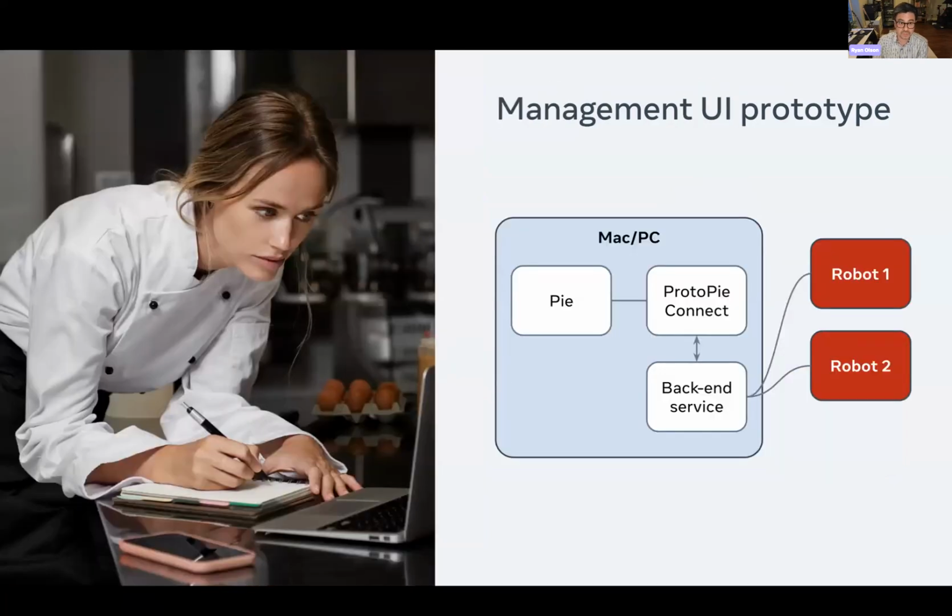So a little more complicated than that might be a management UI. And again, envision maybe a top-down view of the restaurant, and you can see the tables and robots and things. And maybe you would want to manually command a waiter robot to go to a specific table or something like that. So this is likely to be run through a web interface on the same Mac or PC that's running ProtoPie Connect and the backend. So the Pi would send and receive from Connect, which then talks to the backend over that API plugin. And the backend can then talk to the individual robots through whatever protocol. The UI actually doesn't need to know about that.